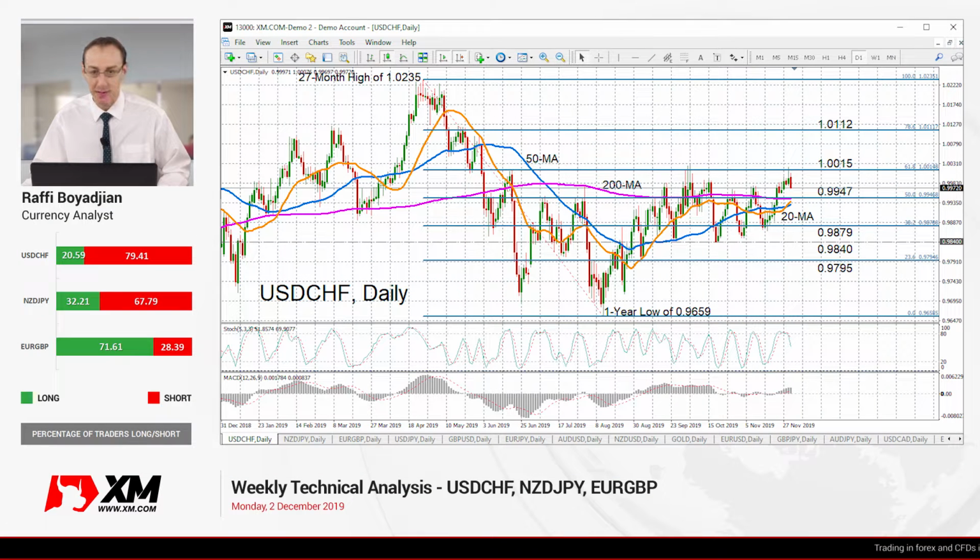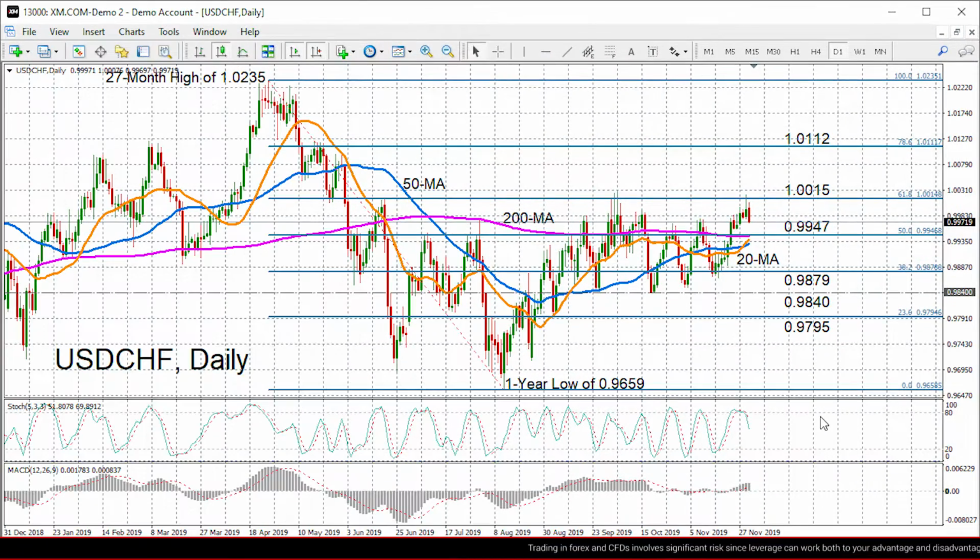I'm Rafi Barajan at xm.com, and for this week we're going to be looking at the dollar versus the Swiss franc, the Kiwi dollar and the euro pound. So let's start with the dollar versus the Swiss franc.